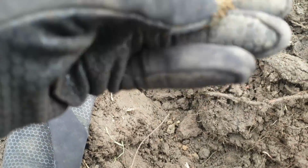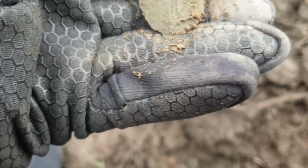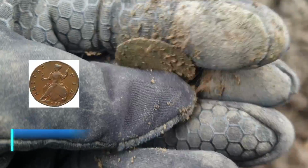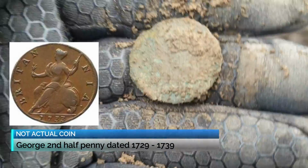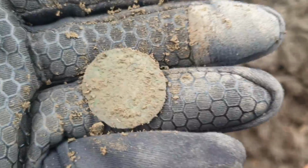I can't really tell what it is yet, or if it's got anything on it, because I haven't got my glasses on. But I'm just going to stick them in my bag. Well, this is all exciting, this muddy bit.